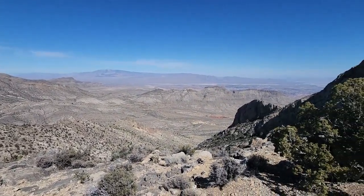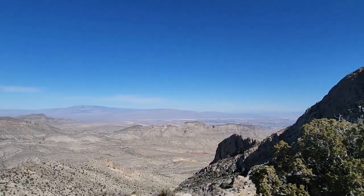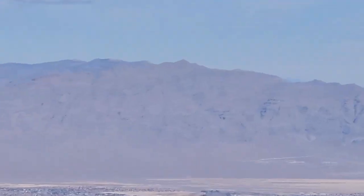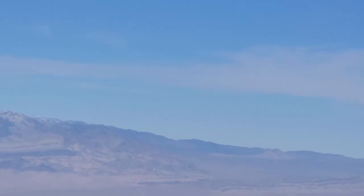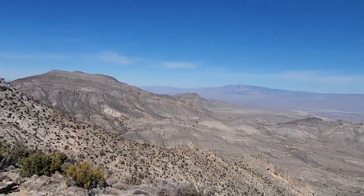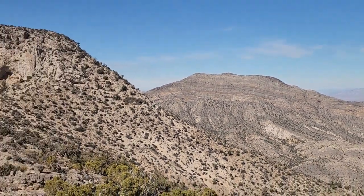And then there's Little Red Rock. Northern Vegas Valley. It's Gas Peak. And at the base of Gas Peak, Clark County Gun Range, that triangular shaped area. And then over to the Sheep Range. Little La Madre over here. Wow. We got a lot of ground to cover.